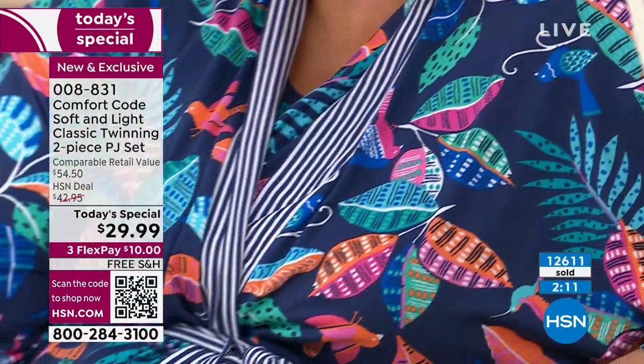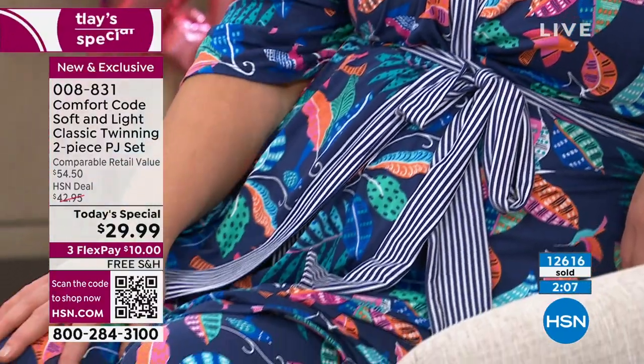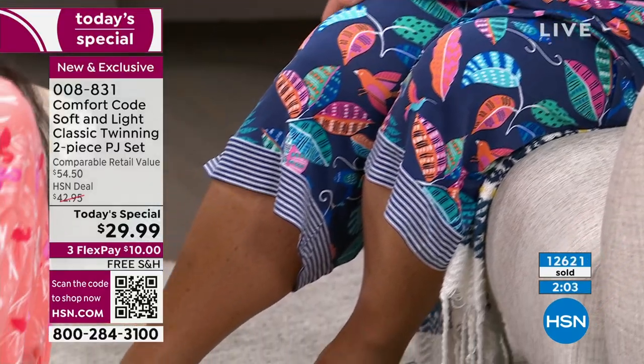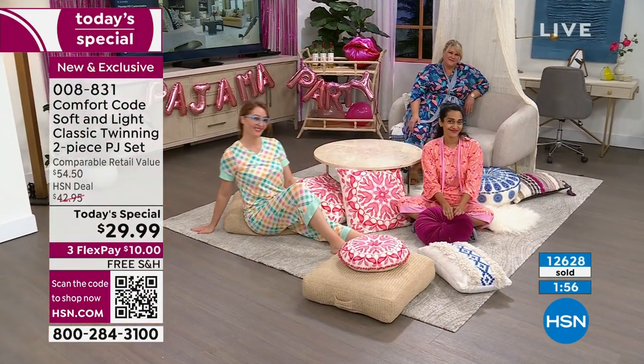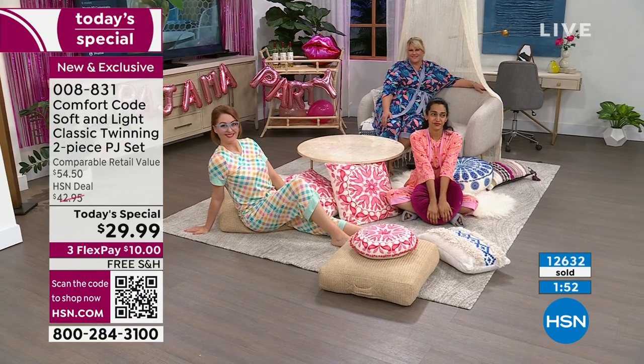And people ask me that all the time. When I order it, do I need to be worried about it shrinking? No, they will wash, not shrink. They wash really well. And then you just tumble dry low and they really do wash well. I noticed that the color still stays there. It's really great quality, and that's why Comfort Code by Cuddl Duds has been around for decades. Mm-hmm. You truly have mastered the perfect sleepwear.